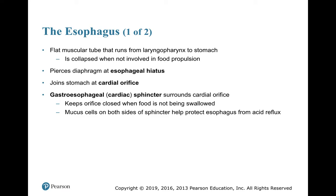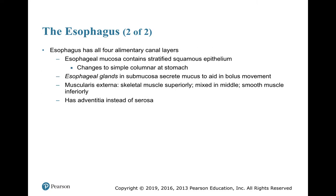It pierces the diaphragm at the esophageal hiatus and joins the stomach at the cardial orifice. There is a sphincter muscle there, correctly referred to as the gastroesophageal sphincter, but commonly referred to as the cardiac sphincter. That keeps the orifice closed when food's not being swallowed, and there are mucus cells on both sides of that sphincter that help protect the esophagus from the acid contents of the stomach.